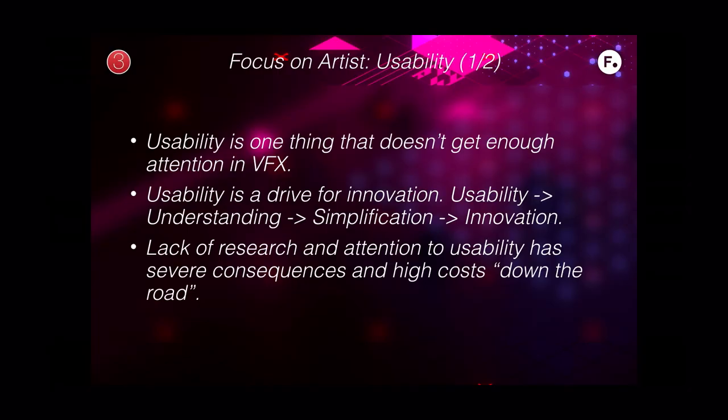And usability is a drive of innovation, okay? And how does it drive the innovation? It's very easy. Usability drives to understanding what the artist wants, okay? And then it leads to probably simplification because the artist wants to achieve things faster and simpler, without using so many parameters. And then that leads to innovation.